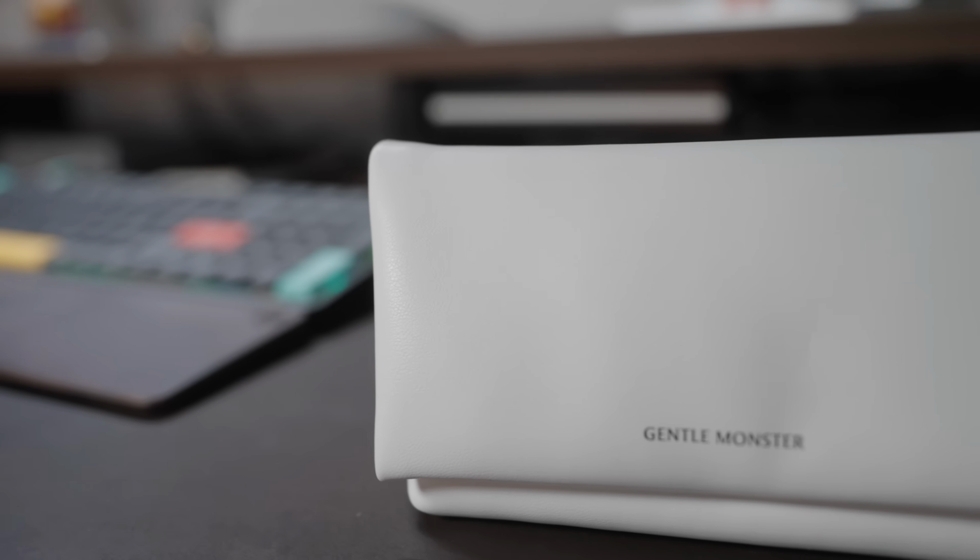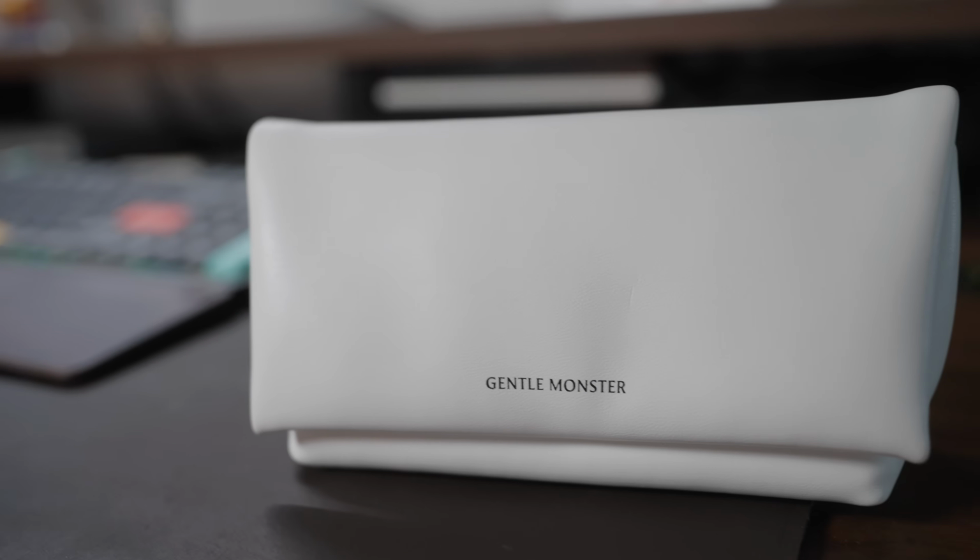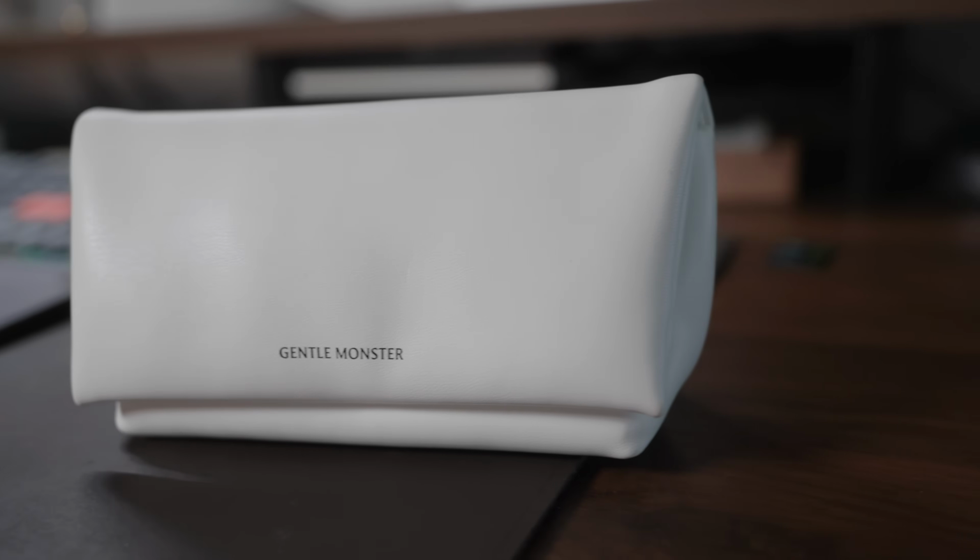So I live in California where it's often quite sunny, and when I travel, hopefully it's to a sunny, bright destination. So I always have a pair of sunglasses with me. These right here, this is from a brand called Gentle Monster. I think it's a Korean brand, but it's designed for Asian faces. But I really like these. I think they are super simple, very subtle, very low key.